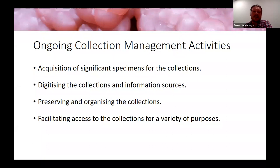Okay, so that ends with my overview of the collections. I'll now talk a little bit about some of the ongoing collection management activities that I do in looking after the collections before I move on to how the collections are used and the AusGeochem project. So really the four very broad categories of work that we do to manage the collection: acquisition of significant specimens for the collections, new acquisitions, digitizing the existing collections and information sources, preserving and organizing the collections, and facilitating access for a variety of purposes.